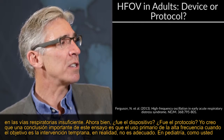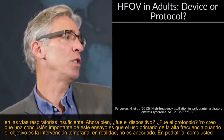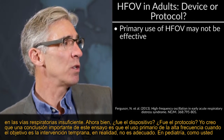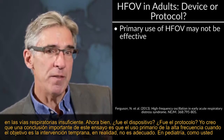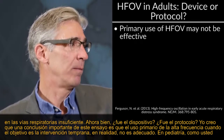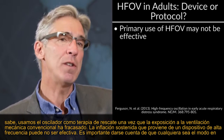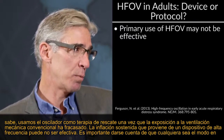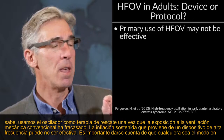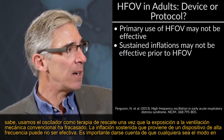So was it the device? Was it the protocol? I think one important conclusion of this trial is that primary use of high frequency, aiming to intervene early, in fact, is not appropriate. In pediatrics, as you know, we use the oscillator as a salvage therapy after a failed exposure to conventional mechanical ventilation. Sustained inflations off a high-frequency device may not be effective.